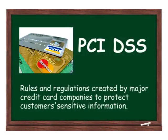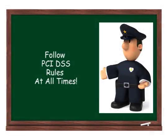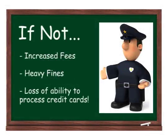The Payment Card Industry Data Security Standards are rules and regulations created by the major credit card brands to help organizations protect customer-sensitive data. We must all follow PCI DSS guidelines when dealing with credit cards and sensitive information. If we don't, we can expect an increase in fees, excessive fines, or the loss of ability to process credit cards.